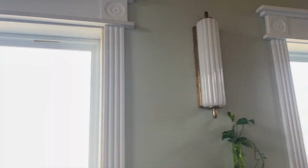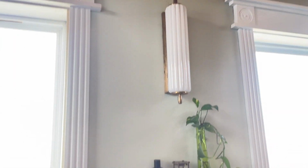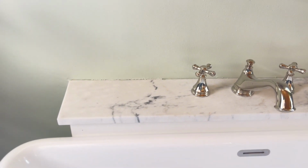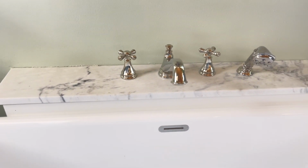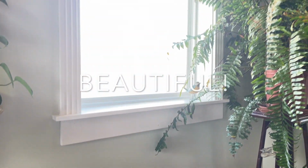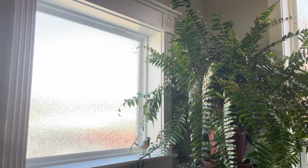They got a great remnant piece of marble and used it for their countertop, and were also able to use a small piece of it by their bathtub. And that marble is just beautiful and looks so genuine and authentic to an older home, an older cottage like this.